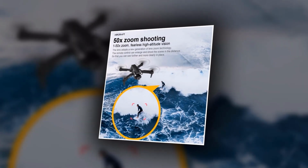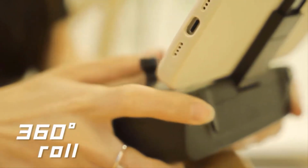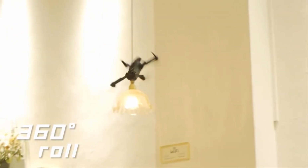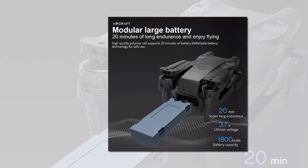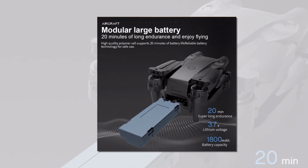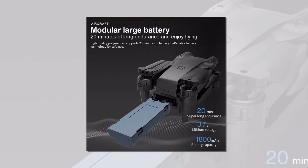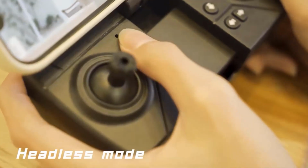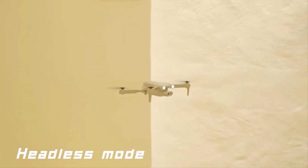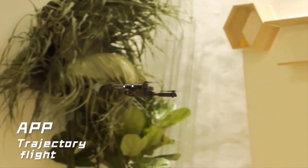With 50x zoom shooting, you can focus in on even the tiniest details. And if you're feeling adventurous, try out the 360-degree stunt show feature for some truly amazing shots. This mini 4K drone has a 3.7-volt lithium voltage and 1800 mAh battery capacity, giving you up to 20 minutes of flying time. The new GD2 4K mini drone, with its incredible features and long endurance, is the perfect tool for capturing stunning aerial footage and exploring the world from up high.